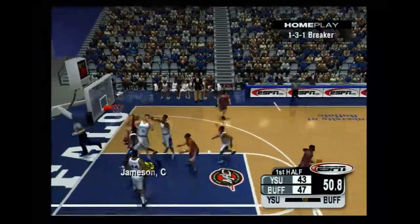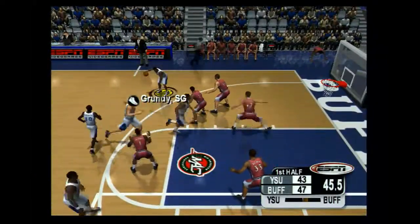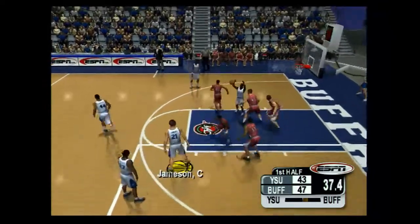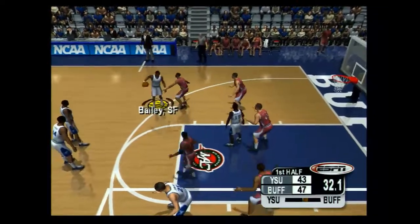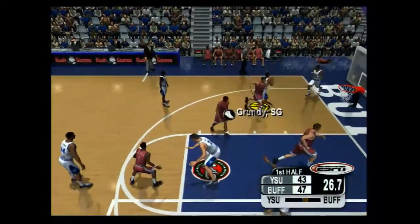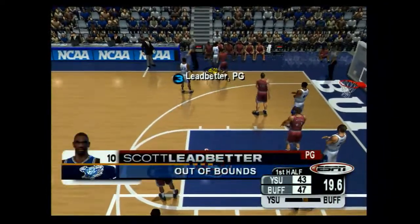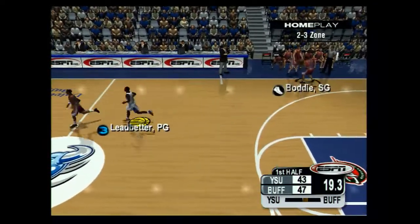In close. Jamison picks up after the missed shot. And here they come the other way. They throw it down low. Ledbetter passes outside. 7 seconds to shoot. You have to get him the ball when he's asking for it and open in the post. He went out of bounds on that play, and then they give up the ball. And now they have a turnover.